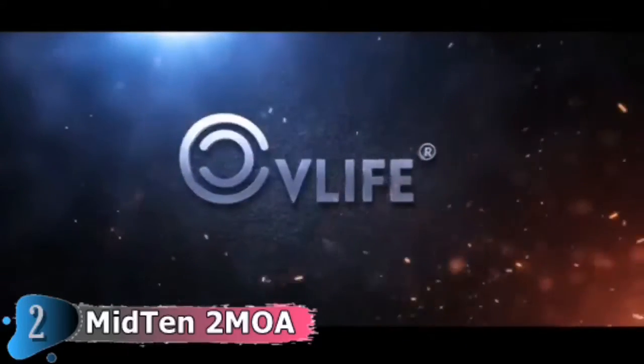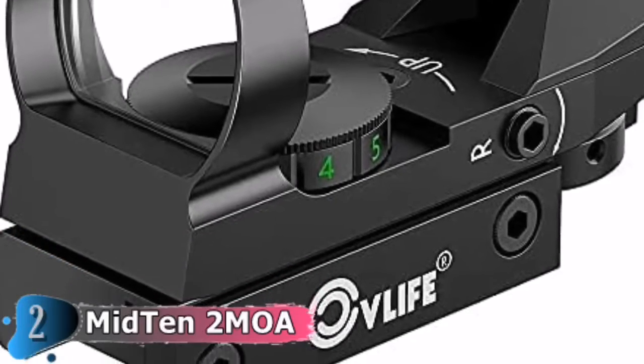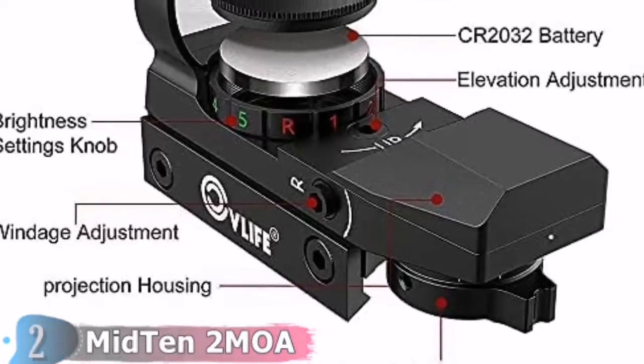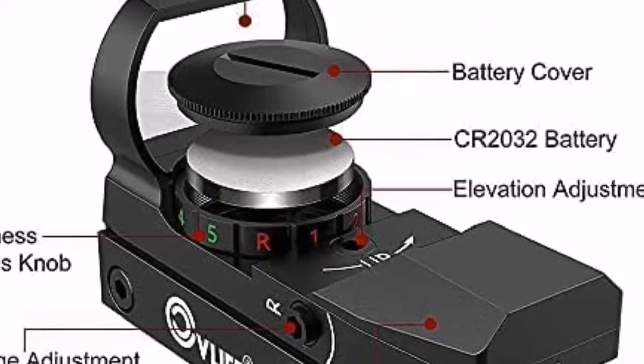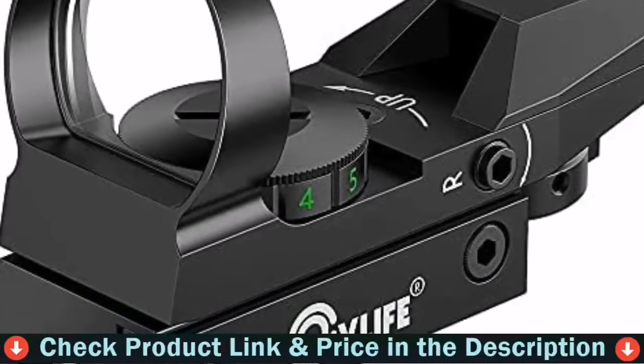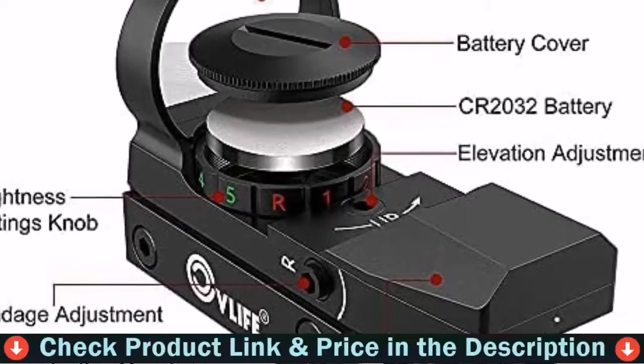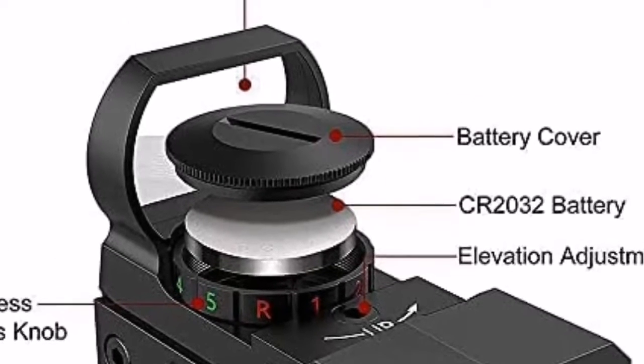The precision red dot sight is machined from high-grade aluminum alloy and anodized in matte black, and this accessory includes a standard profile Picatinny mounting base. Reflex lenses with fully multi-coated lenses provide the user with bright and clear views. Unrestricted eye relief, suitable for aiming with one eye closed and both eyes open. For details, let's watch more.